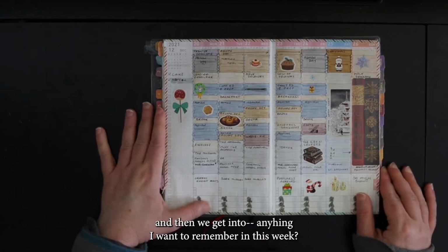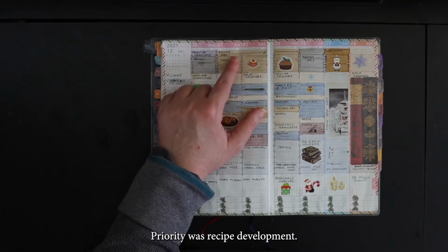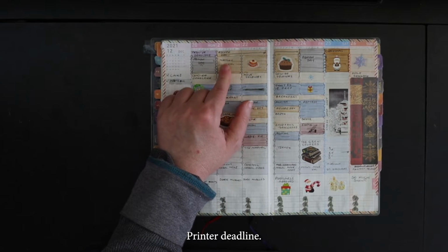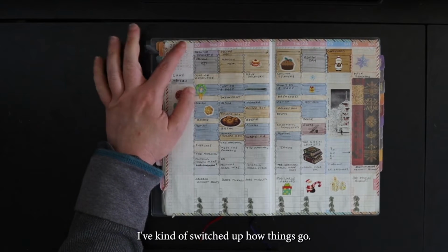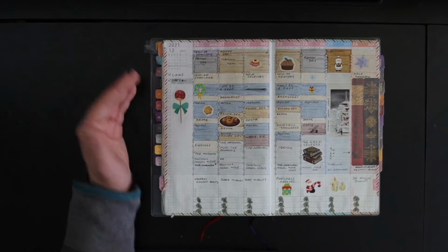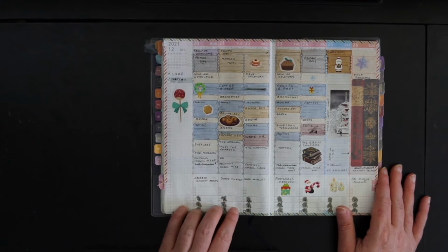And then we get into anything I want to remember in this week. Priority was recipe development. Printer deadline. Normally, that would go down here. I've kind of switched up how things go. It's still the same. I just want to look if there's anything I want to remember.